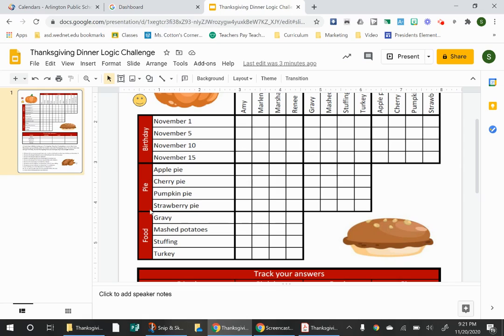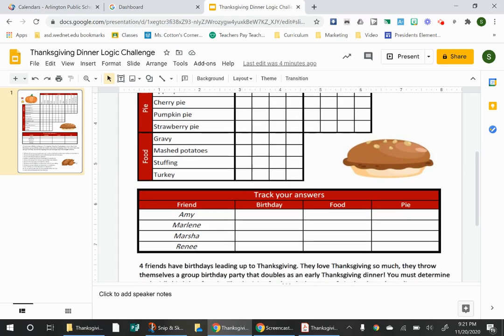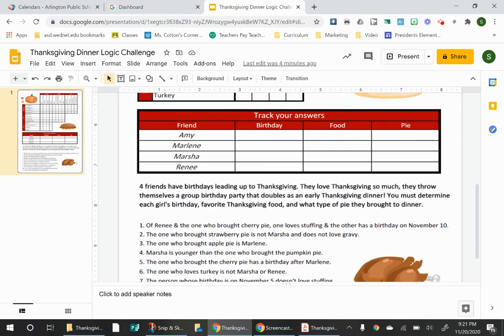Those sections are repeated twice because you can see that we're going to get clues that help us figure out both of those, and we're going to need those twice. So down here is where you can put your final answers, and here is our problem and the clues.